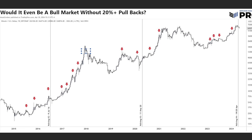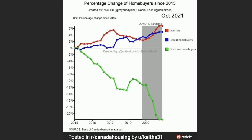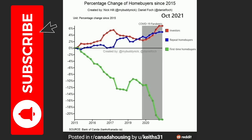Over again, here, the next bull market: one, two, three, four pullbacks bigger than 20%. At the moment, already one, two, three, four pullbacks bigger than 20%. These pullbacks, these dips, are part of a bull market. They need to be there, and they are there for you to buy the dip. Stop crying, start buying.